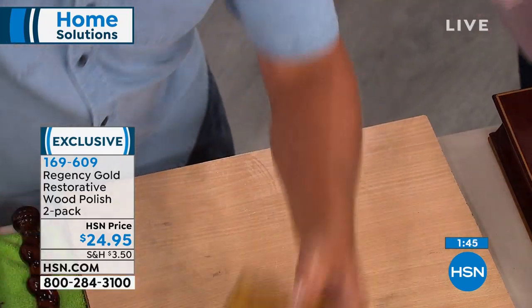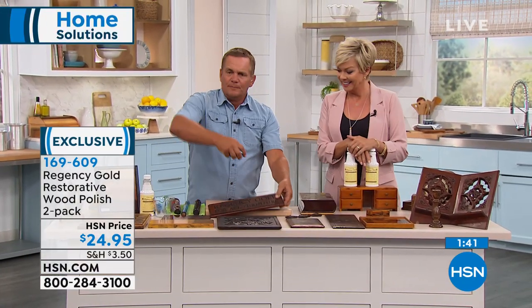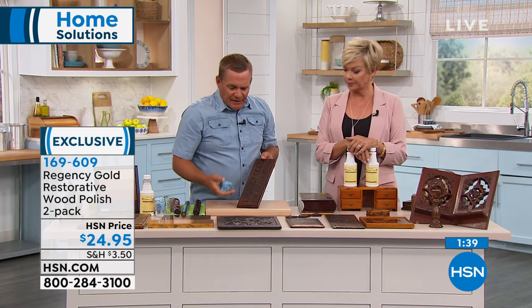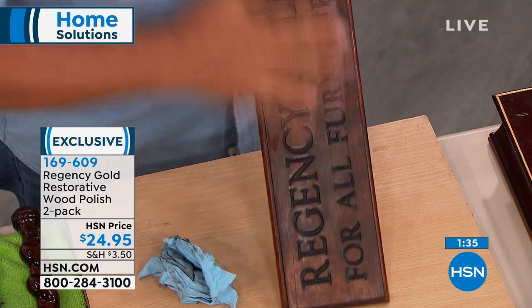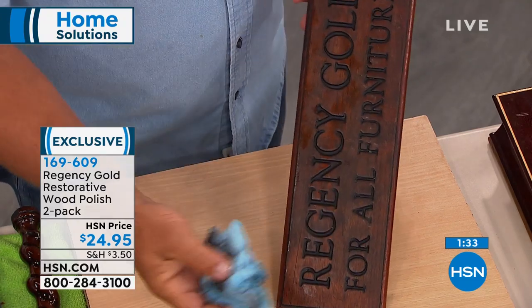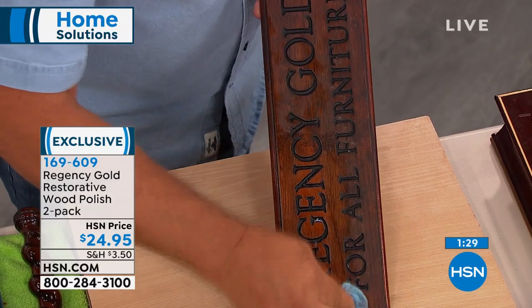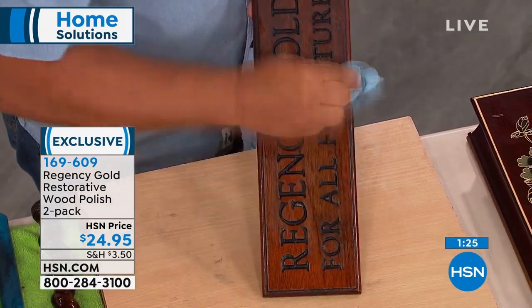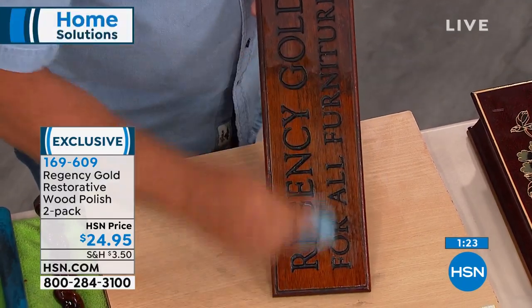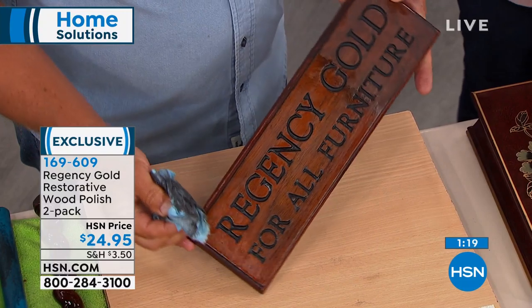That's true. Again, what you're going to do is saturate that cloth with Regency Gold, wring it out, and then just go from one piece of furniture to the next. If you have teak furniture, like this piece of teak, teak is tough to keep clean, but I'll tell you what, with Regency Gold, this is why it's been used in churches, museums, and stately homes for over 100 years, because it works so gently. Again, it's good for your wood.